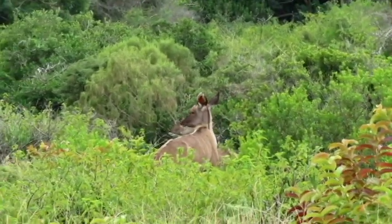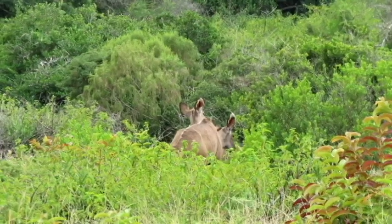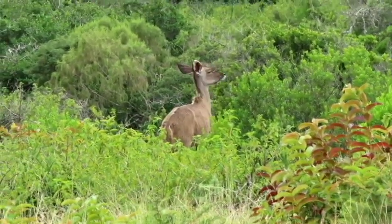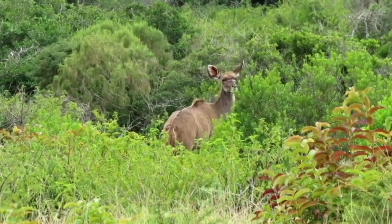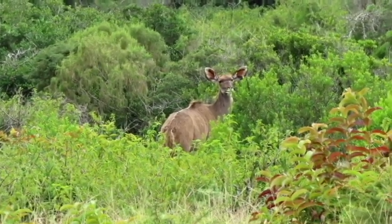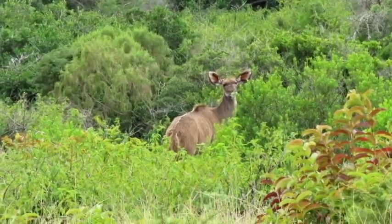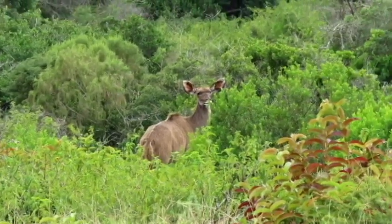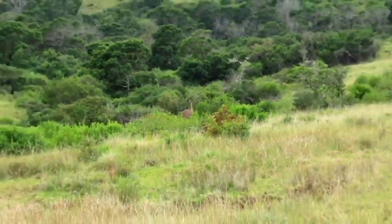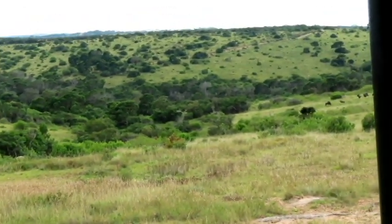You also notice kudu have extremely big ears, and you see it looks quite red in the ears as well. Now that actually helps control their body temperature, thermoregulation. There are lots of blood vessels in the ears, so they tend to angle their ears more towards the shady areas to cool down a bit, and if they're really cold they'll angle their ears to the sun. Obviously they have very good hearing, and they are naturally very skittish, as you can see.